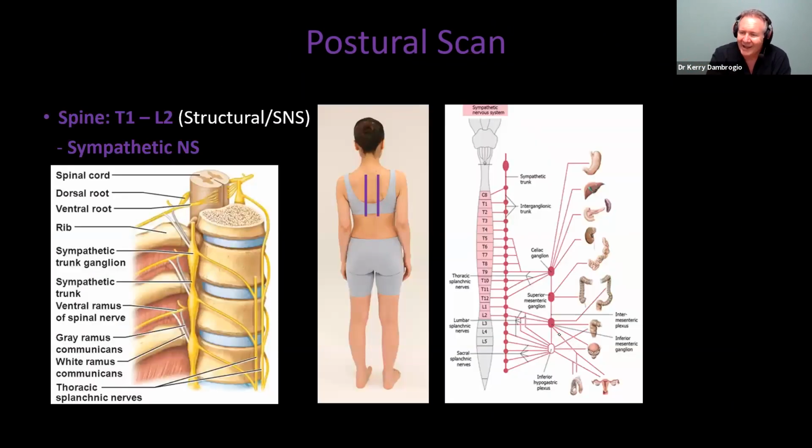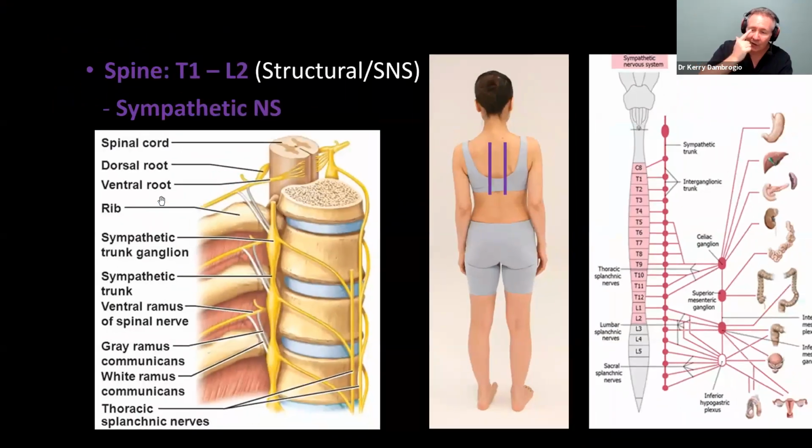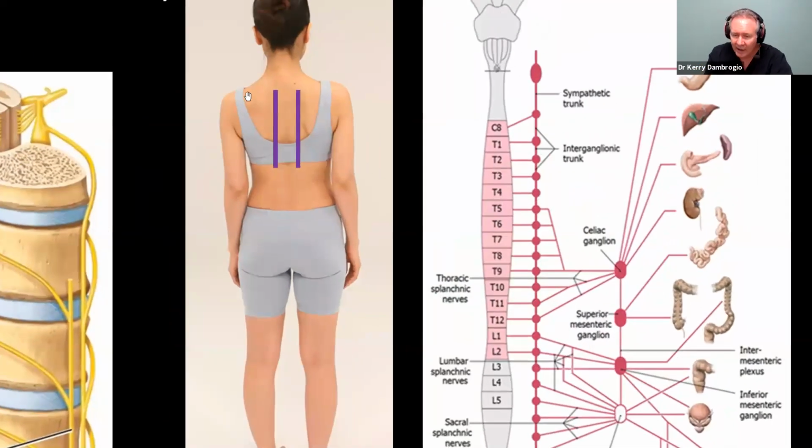Now, I also want to check the sympathetic nervous system. And this is the sympathetic chain right here. And this is found on either side of the spine. And it's where the rib meets the transverse process. And what you want to do is evaluate that. And this sympathetic nervous system basically is from T1 down to L2. Now, L1 and 2 obviously don't have ribs, but it's going to follow that same chain.